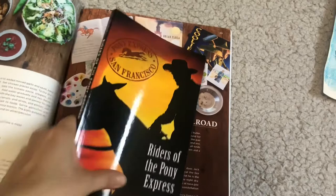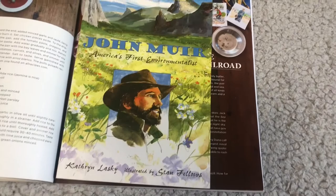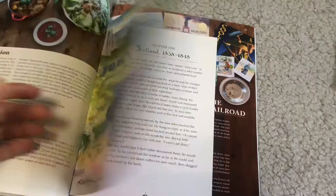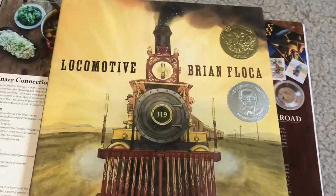In this section, you will also be learning about John Muir and what he did for the environment. And there is also a video about his life that we watched at the end when we were done reading about his life. That was a nice little video as well. Coolies is another book. And Locomotive. This book is beautiful.